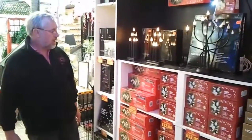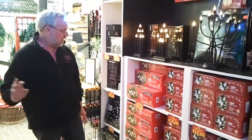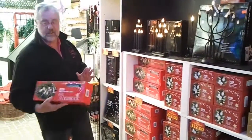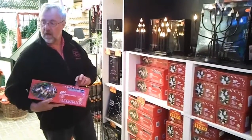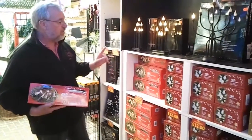Indoor lights, again, still very popular, and as I've mentioned earlier on, the LEDs can be used for that, but we still do the traditional filament lights. Again, very competitively priced, albeit LEDs are still slightly more expensive, but they are coming down in price. But nevertheless, we've got a lovely range here of filament lights.